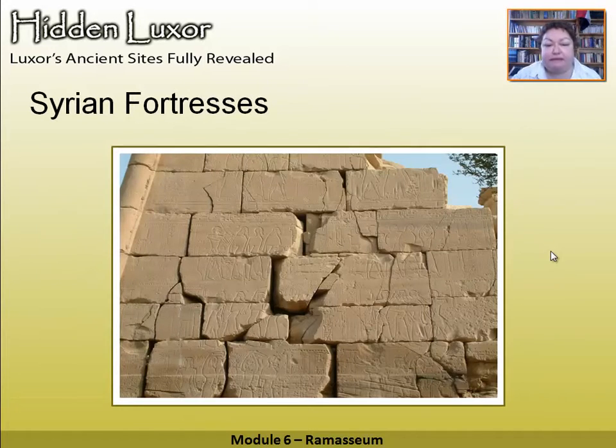So here we've got the Syrian fortresses. Do you see there's the captive Syrians there? And can you see there, you've got the fortresses. Now, as he went round on his campaigning, he was picking up various fortresses and making them part of his empire. And that's what he's showing here. I think there's 15 of them in total. They're not all on the back of the wall now, but there were 15 of them that he captured, and he proudly shows himself doing so.